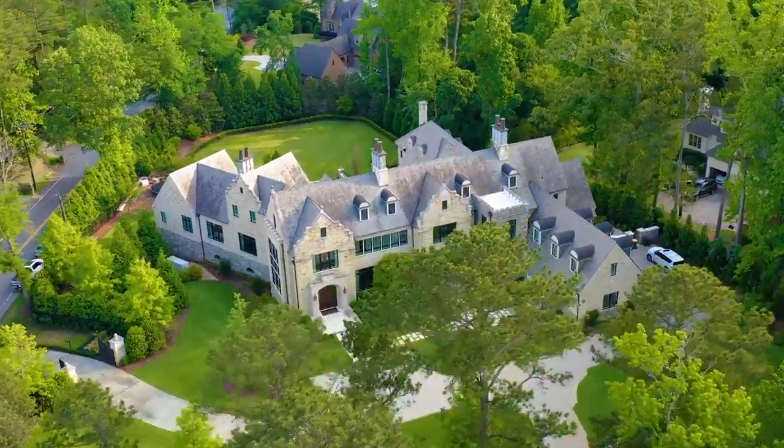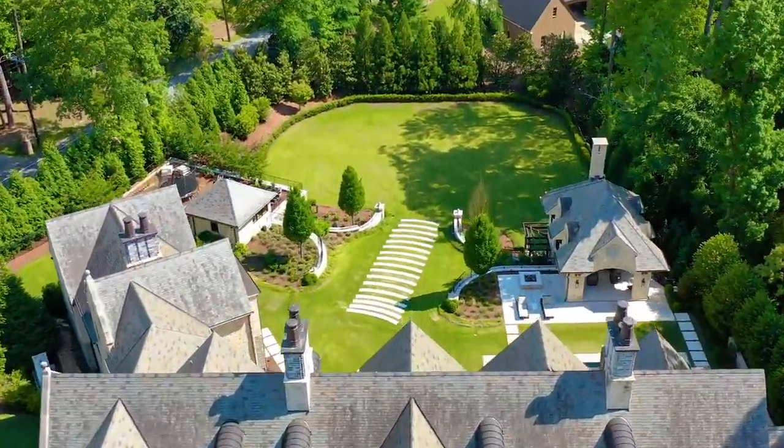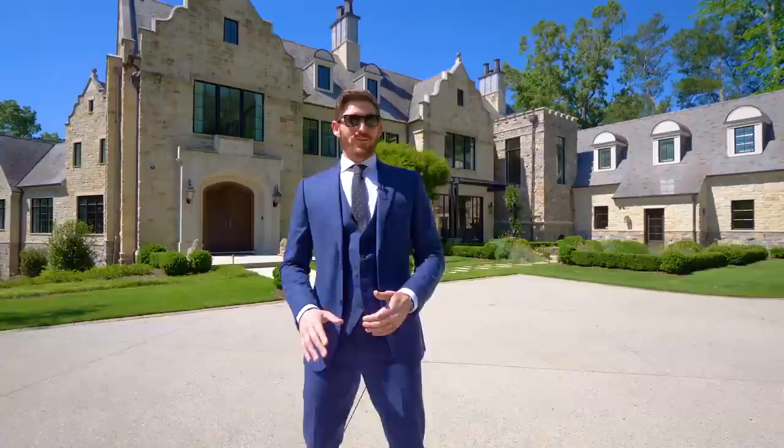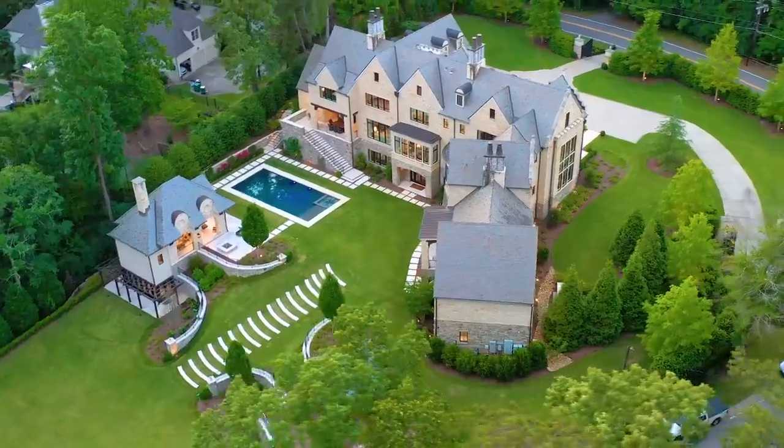The vision for this home was brought to life by the architects at Harrison Design after a trip to Ireland where they toured the Muckross estate. So as you can see behind me here, this home looks like it should be in Ireland, and it just happens to be here in Atlanta.